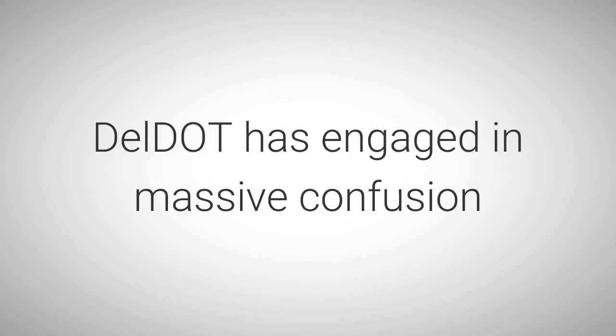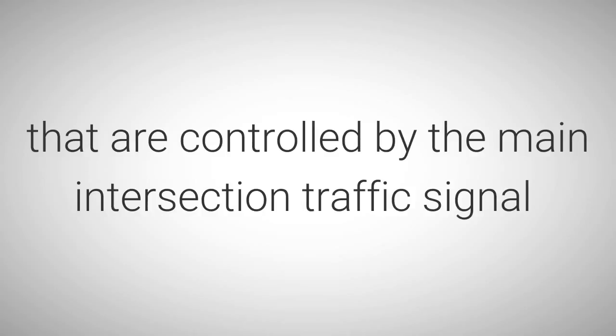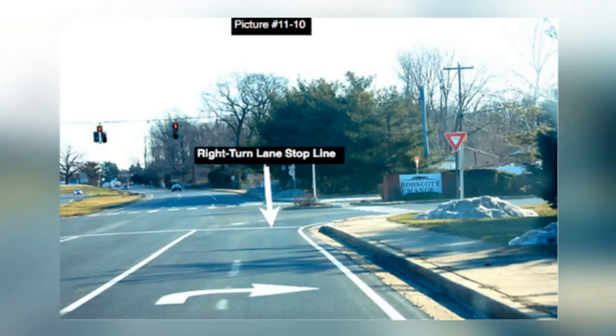DelDOT has engaged in massive confusion concerning this seemingly simple driving task by incorrectly placing yield signs in right turn lanes that are controlled by the main intersection traffic signal, picture number 11-10 below. The result? Delaware drivers are in a major state of confusion through no fault of their own.